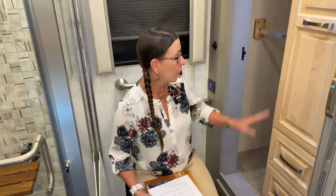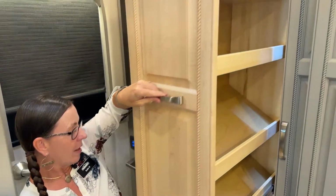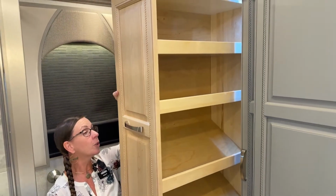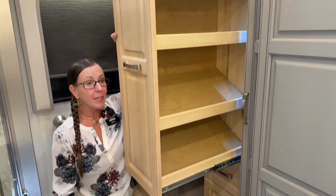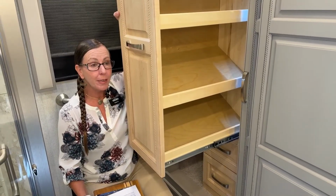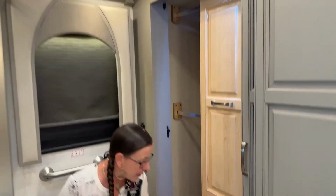We can do that for you. But this is what I wanted to show you. I love the shoe closet. What a great way to store everything that you may have and more. As you can see, you could have some cowboy boots in here, as well as your high heels, your flip-flops, and then two really nice drawers here.